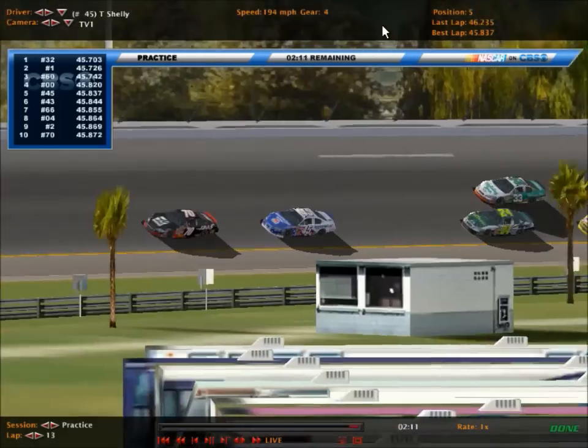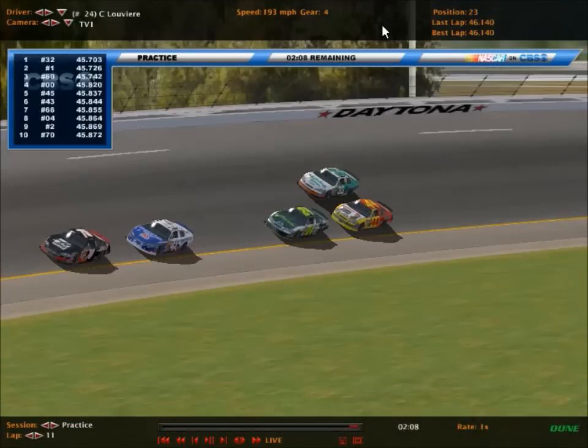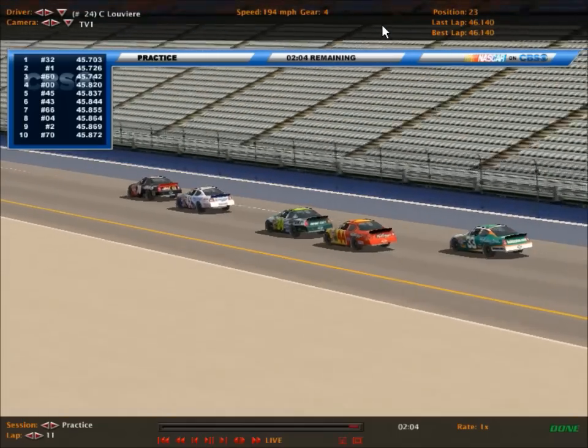Tom Shelley had a great run. Had a terrible crash at Las Vegas. I remember that. He still had a lot of confidence. Still ran really well, though.